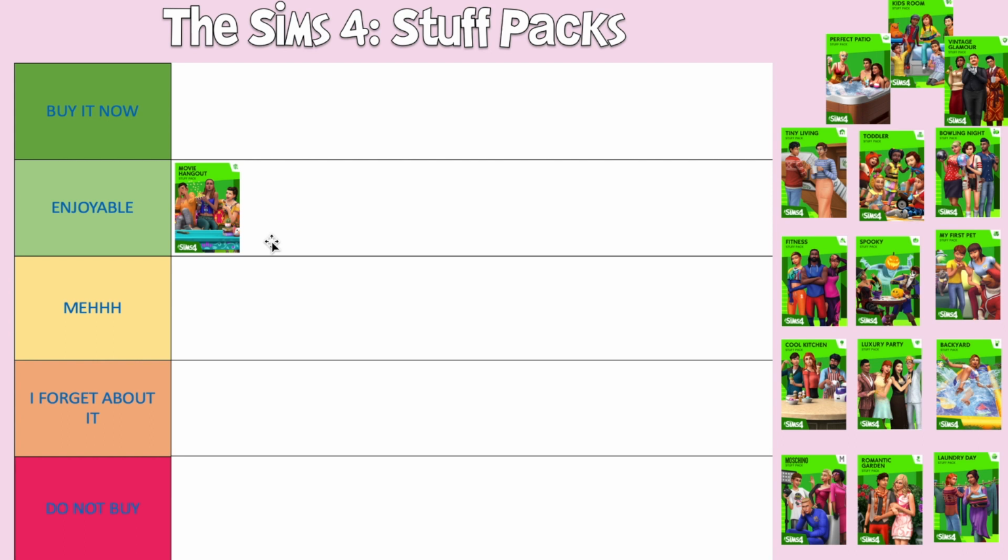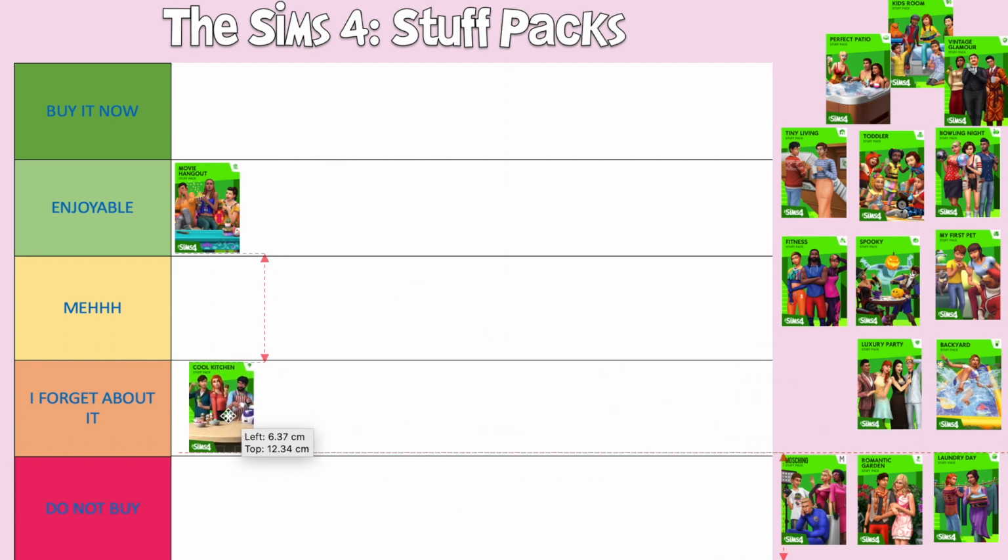I'm going to just pick these at random, by the way, because there are quite a lot of stuff packs to get through. The next one I'm going to pick is Cool Kitchen, and I'm going to put that at I forget about it, because I genuinely do. I rarely ever use the items in this pack. They have an ice cream maker and things like that.